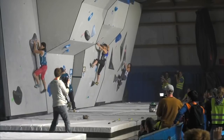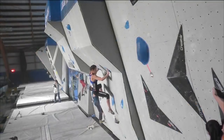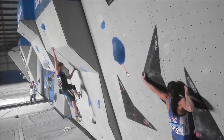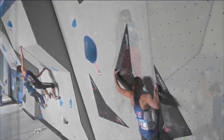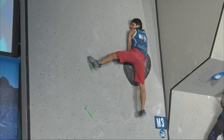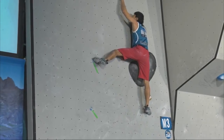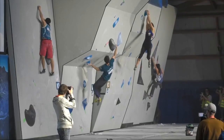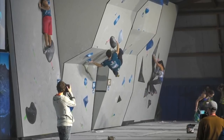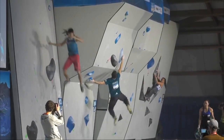You've got it all now very well. You can see how it's happening from the left, from the right side. We can see Akio here on problem number 3. That move caused a lot of problems to competitors earlier on. She's not having too much trouble with it so far. She's cruising it quite easily. And here we can see Rustam Gelmanov on problem 3, and she tops it out easily. Well done, Akio. Tops out problem 3. And Rustam topping out number 3 as well. Rustam Gelmanov tops out problem 3 for the men.